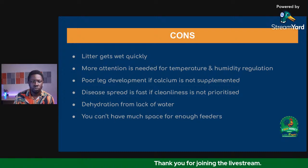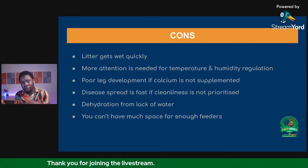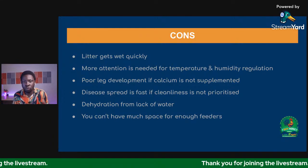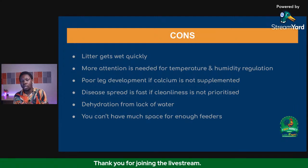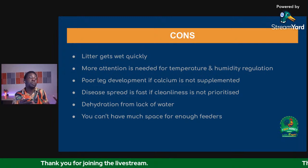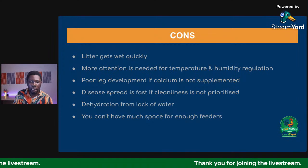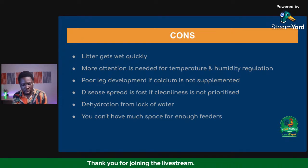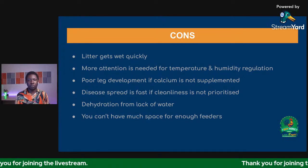So the litter gets wet quickly. While we are trying to leverage on the space, we don't want to allow them to have so much space. We want to give them the minimum space possible that will still provide them with the kind of comfort that they need to survive. So we are saying that the litter will get wet because so many chicks are pooing on the same area. So in no time, the place will be wet.